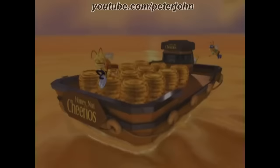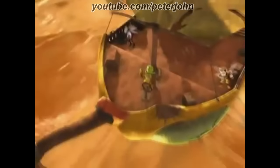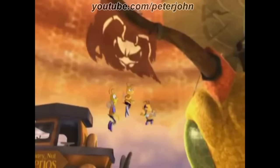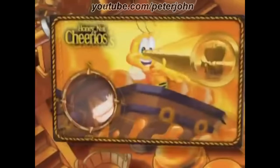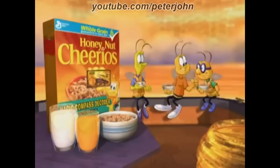Here is a commercial. This honey is perfect for Honey Nut Cheerios cereal. Ahoy! We wasps are out to steal your yummy honey treasure. What do we do, boss? We go to Plan B. That's not your honey, Yellow Jack. Now you can help Buzz find the hidden golden honey treasure with the Magic Compass Decoder and cool games on the back of the box. See marked boxes of Honey Nut Cheerios, part of this good breakfast.